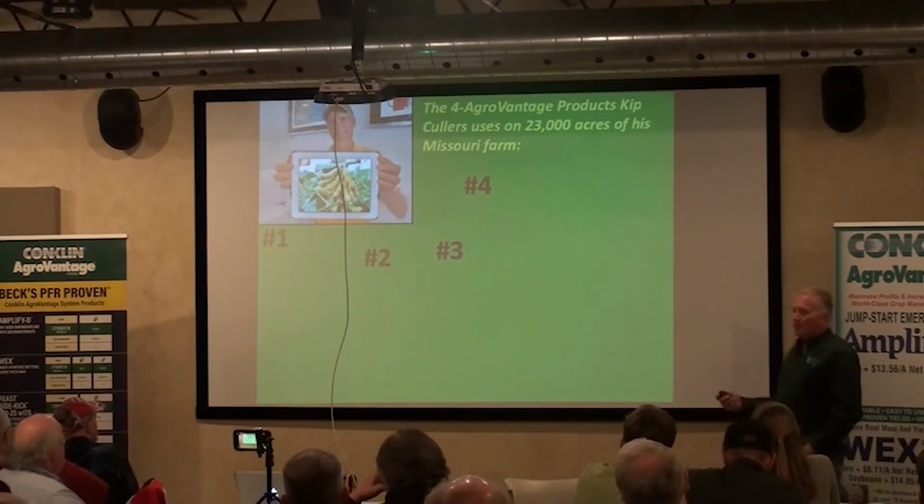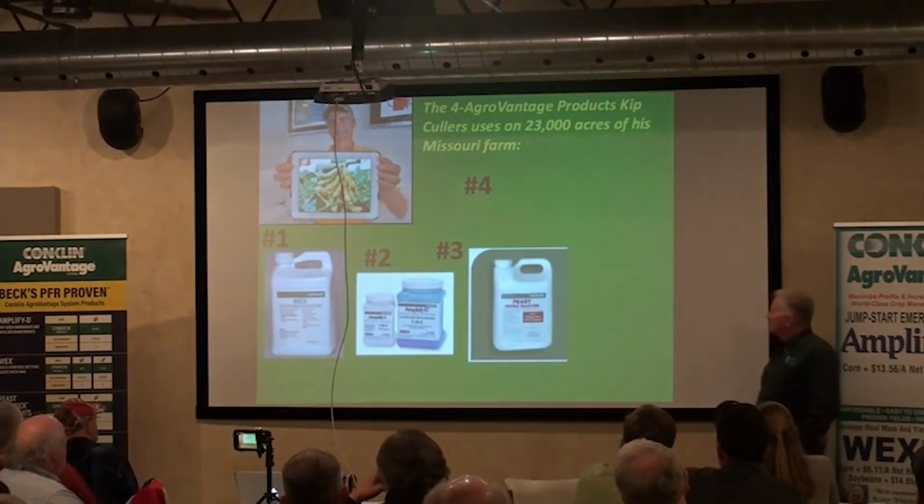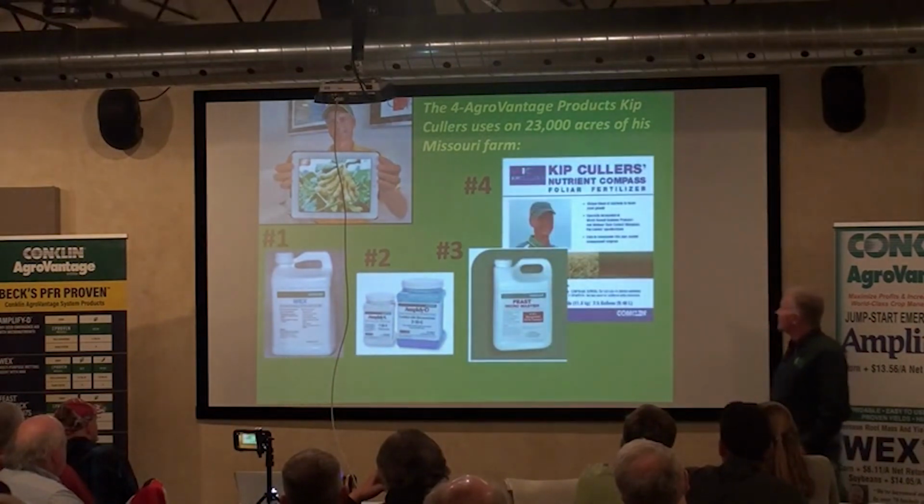So again, going over the 4 products that KIP uses on every acre. Number 1 was Wex. Number 2, Amplify D. 3 is manganese, and 4 is Nutrient Compass.